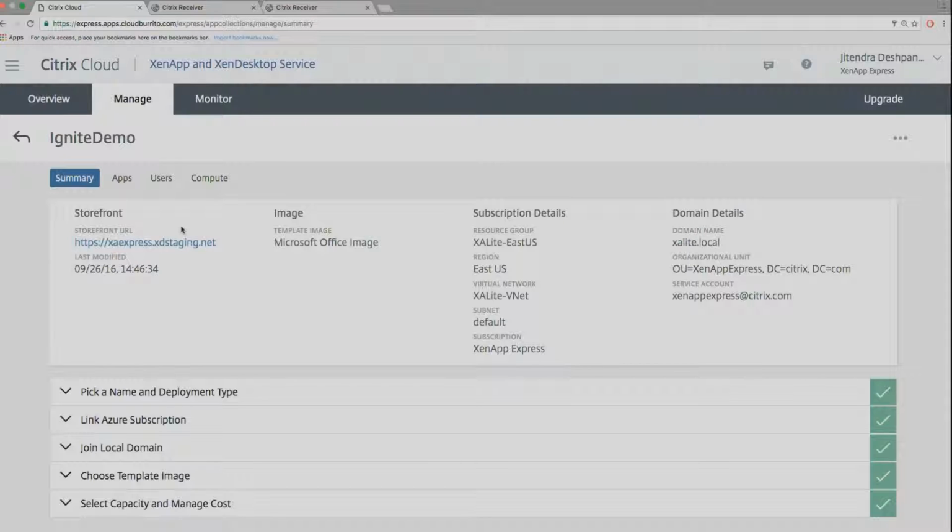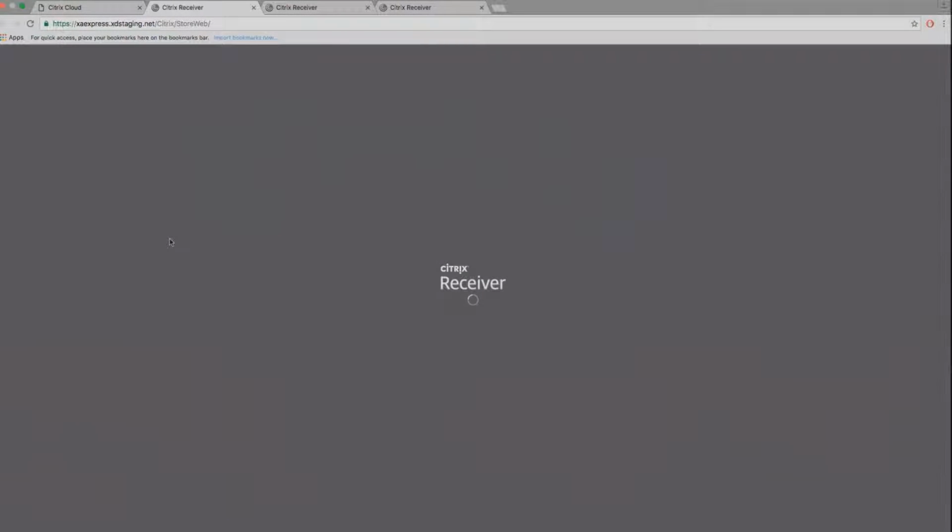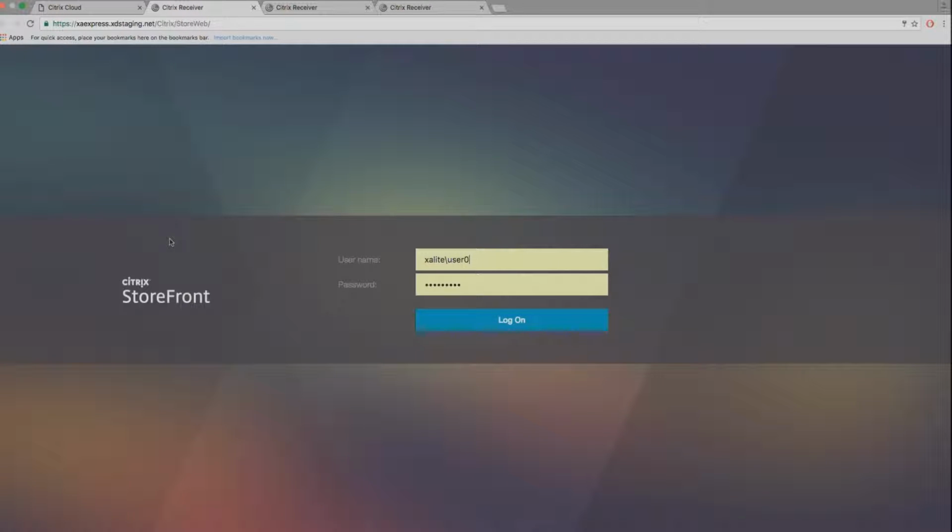So the admin would go in here, and they will see the URL right there in that app collection, and they would send that URL out to their end users. So now I'm in the role of an end user, so I would click on that URL, and I would then download Citrix Receiver, or I can use the Citrix HTML5 client, in which case you don't need to install anything on your machine. I log into Storefront. Again, this particular behavior or experience is exactly the same, even if you're using an on-premises XenApp environment or maybe the cloud service.